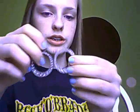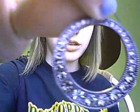Okay, so the next one are these. And that's the back, they're little holes. To me, you can wear them any way. You could wear them like this, and like the holes, and they have little diamonds. So either way, they're still cute.